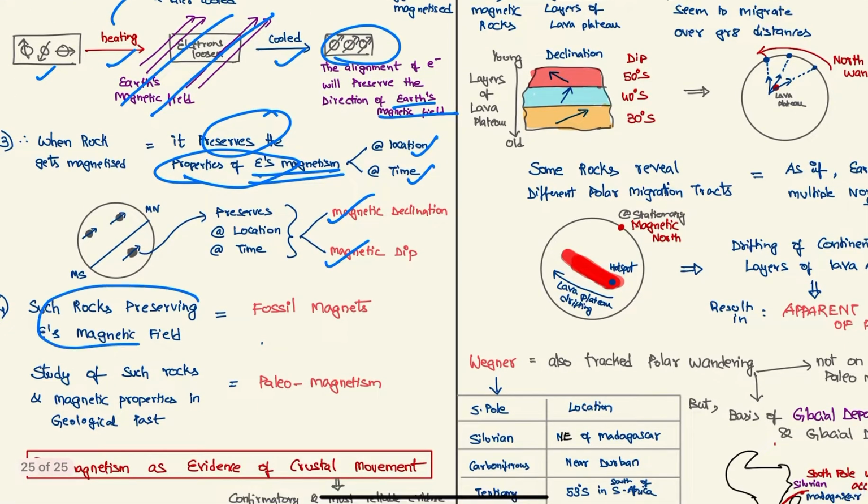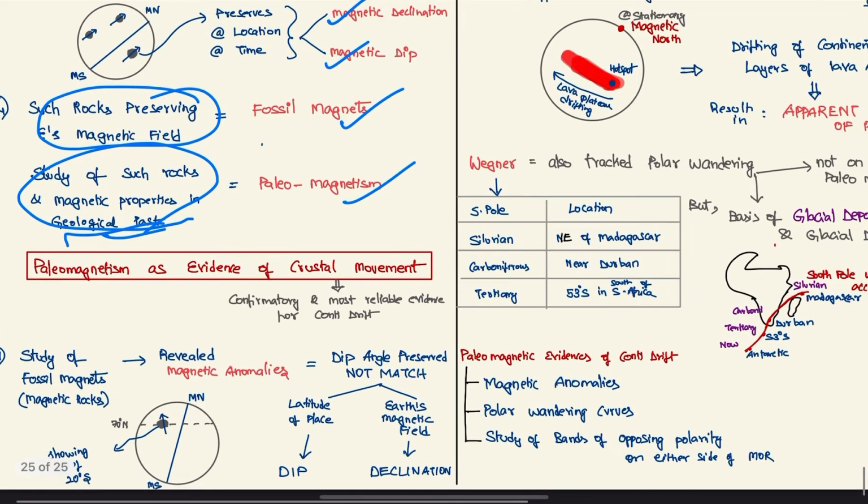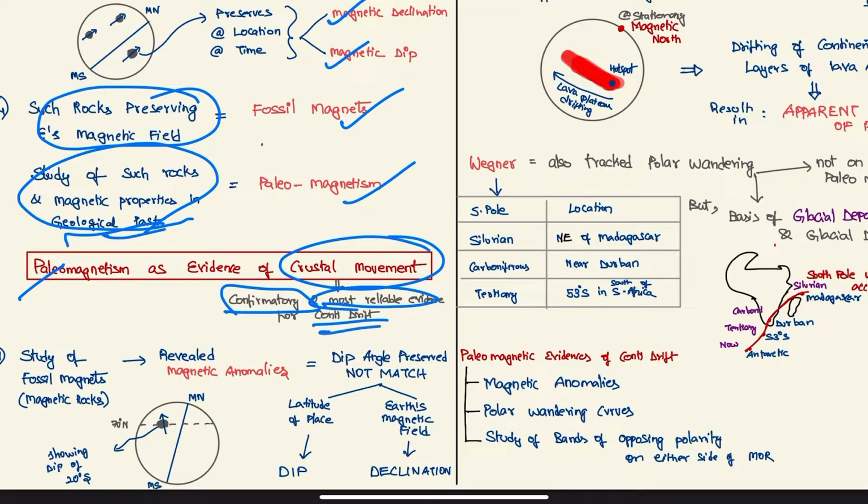So such rocks preserving their magnetic field are called fossil magnets, and the study of such rocks and magnetic properties in the geological past is called paleomagnetism. Next, we have paleomagnetism as evidence of crustal movement. This is the most confirmatory and most reliable evidence for continental drift.